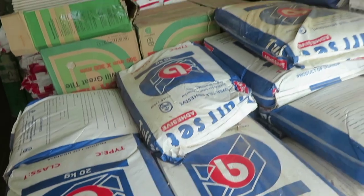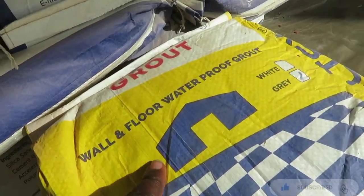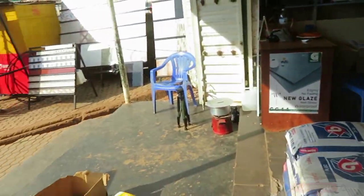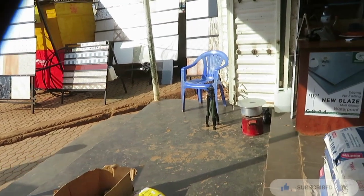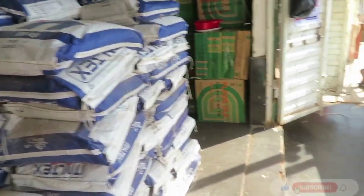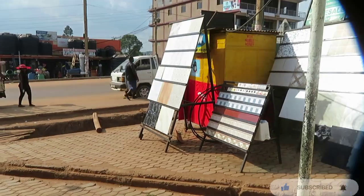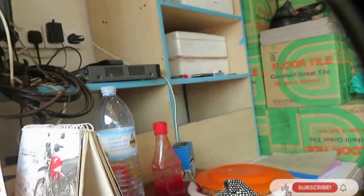a bag of adhesive is ranging, all of them are ranging from 18,000 going up. It's very important that your grout is waterproof, and also you choose your adhesive or grout depending on the colors of your tiles, okay? So if you have white tiles, please don't go choosing gray. Gray adhesive is good for tiles that are neutral, like black. So if you're choosing your black tiles, please be careful how you choose the colors of your grout.